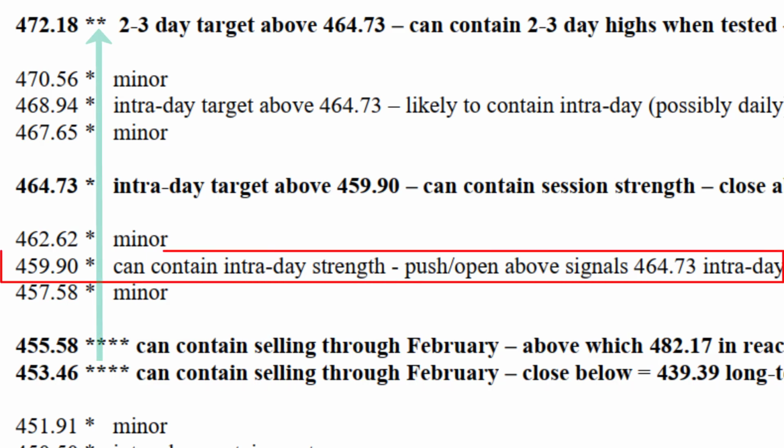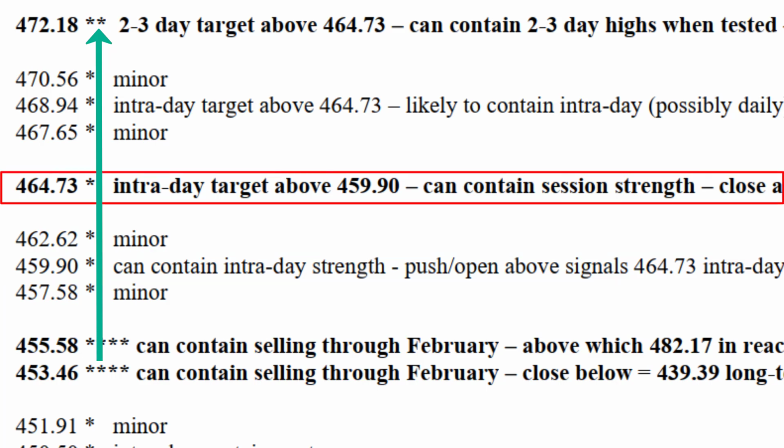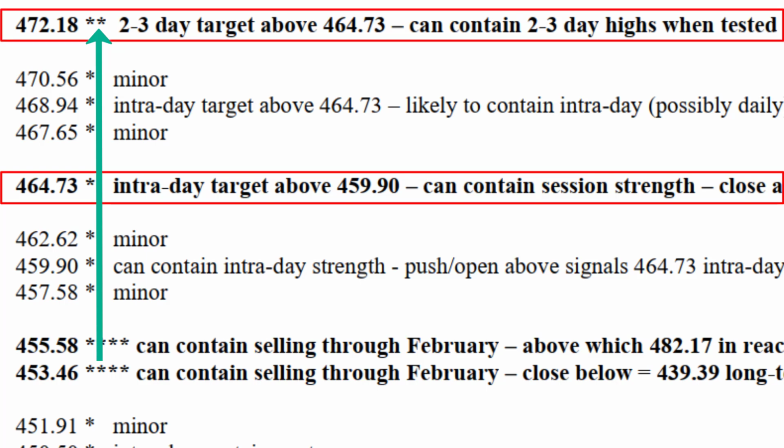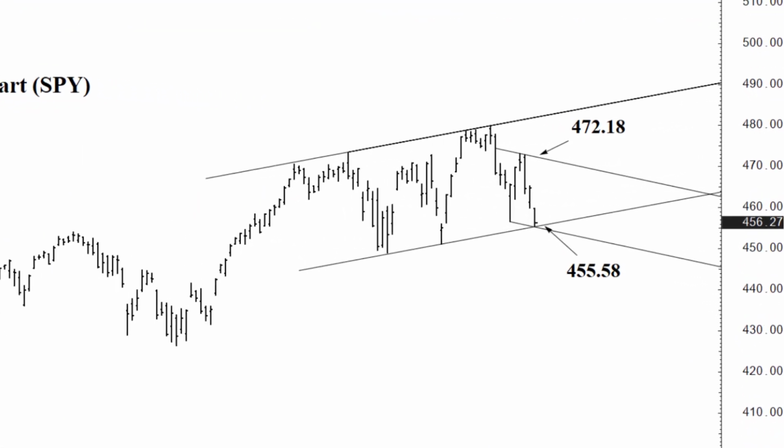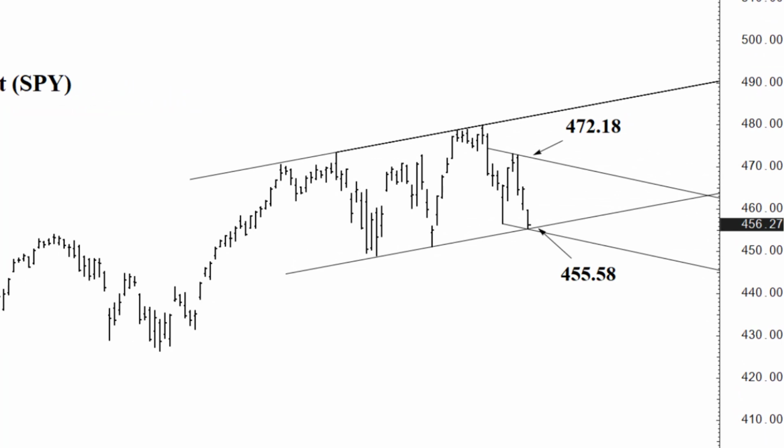I've got 459.90 that can contain intraday buying pressures, and once tested, we could fall back into the mid 450s again within the day. But pushing or opening today above 459.90 would allow 464.73 within the day, where I would expect a daily high. And if we close above 463.73, then we should reach 472.18 within just another 2 to 3 days. 472.18 is nothing more than a simple channel top right now that, if tested, say between now and the end of next week, can contain buying on a 2 to 3 day basis, possibly a weekly basis.